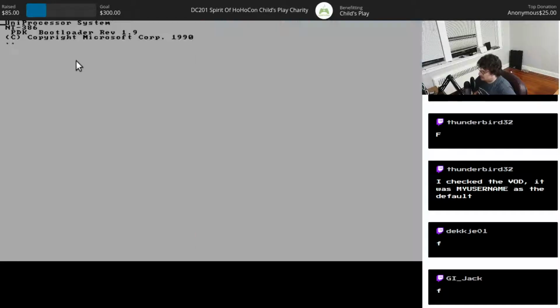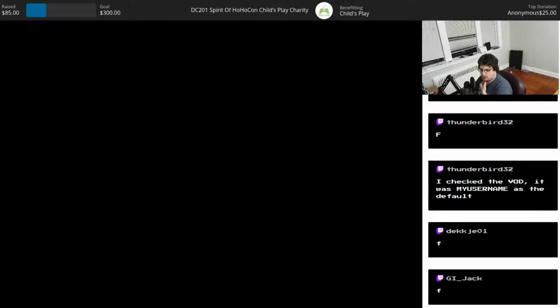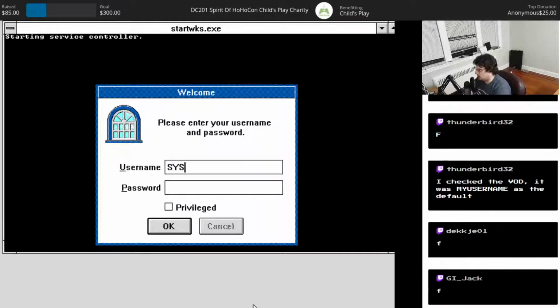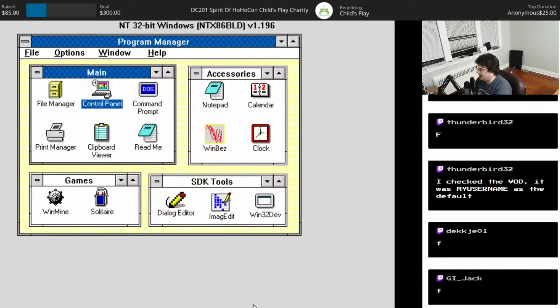I do want to try... We are going to install OS2, because OS2 has a very different boot up process, so I am very curious to see how this would work with OS2. We might even be able to test presentation OS2 compatibility. Okay, so let's try this. We can log in as system, privileged. Hey, there we go.